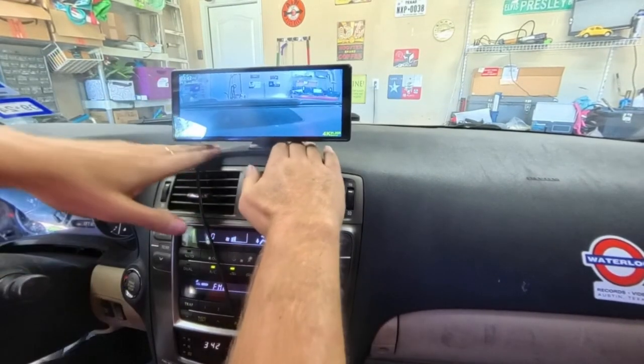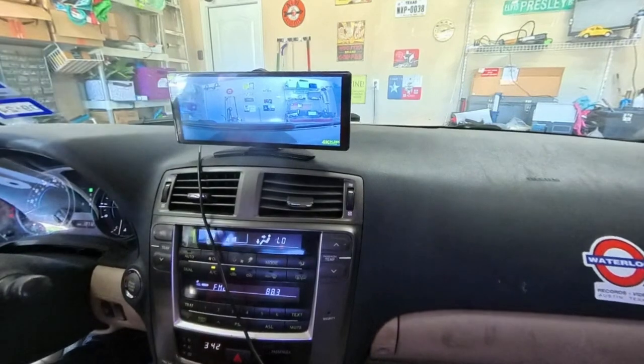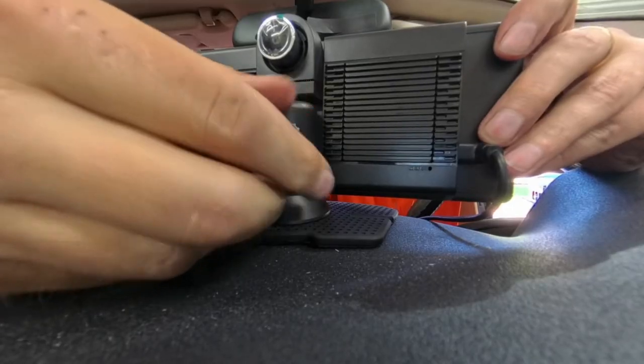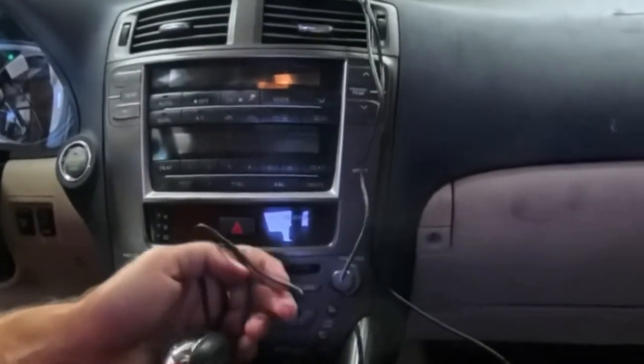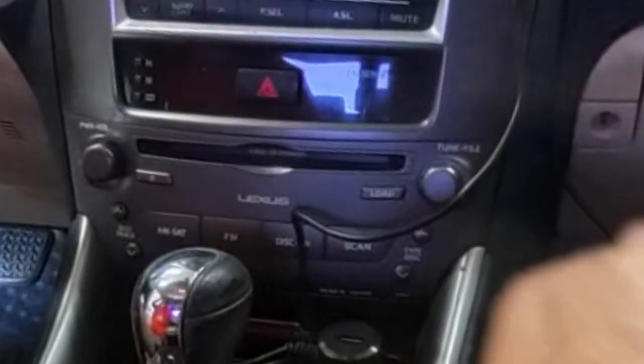I mounted the console dead center on the dashboard. I adjusted the monitor so it's straight and pointed toward the driver and tightened the nut on the back. The power cable is quite long and I only need a few feet, so I wrapped it up and twist-tied it and put it in the ashtray where the power is plugged in. And that's really all there is to it. Plug it in, connect it, and stick it on.